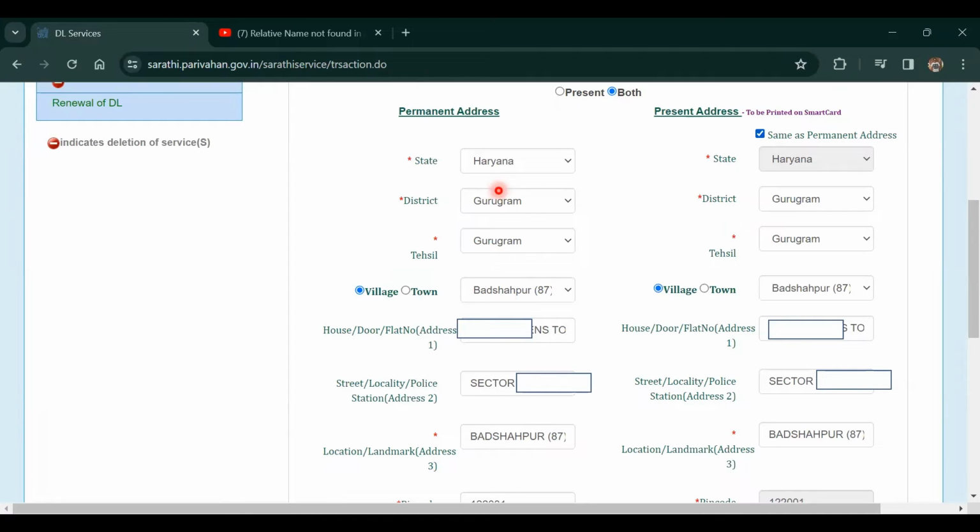So now what you can do here is fill your state, your district, your tehsil, your city.